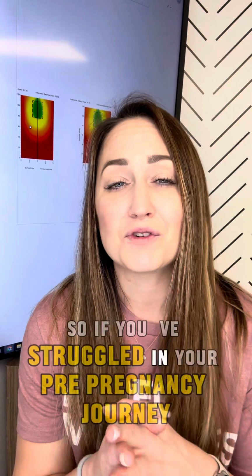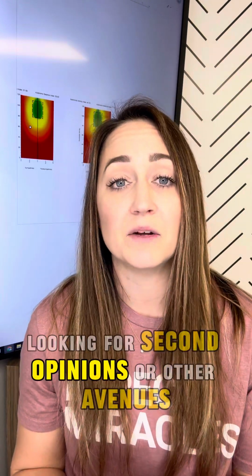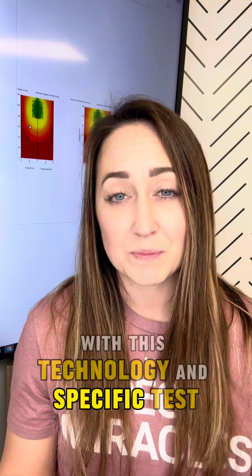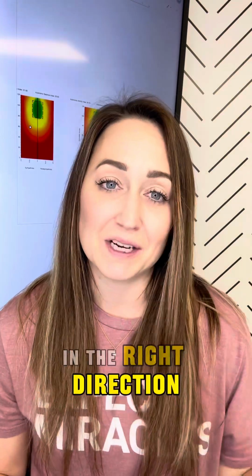So if you've struggled in your pre-pregnancy journey, you've been Googling late into the night looking for second opinions or other avenues, then looking at it with a fresh perspective and through a different lens with this technology and specific test can make all the difference in getting momentum in the right direction.